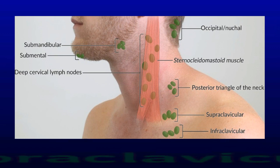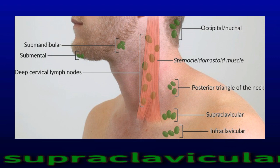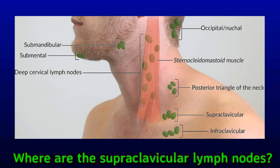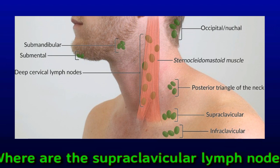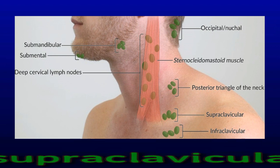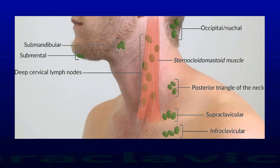Where are the supraclavicular lymph nodes? The supraclavicular lymph nodes are located just above the collarbone. The number and exact position of these nodes can vary, but there are usually more on the left side. One of the supraclavicular lymph nodes is called the Virchow node, or VN, named after German pathologist Rudolf Virchow. The Virchow node is usually the left side node closest to the center of the body. However, like the other supraclavicular lymph nodes, the position of the Virchow node can differ from its typical location.